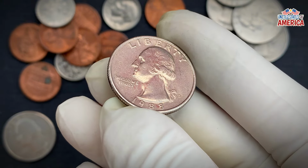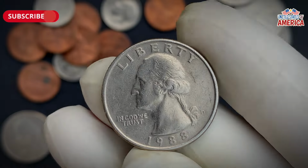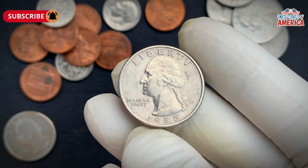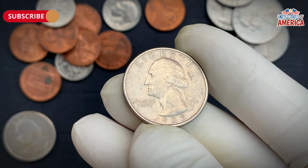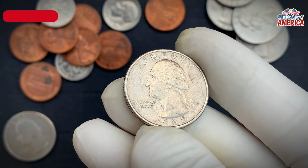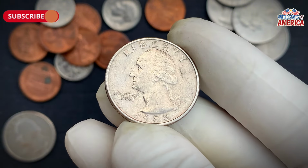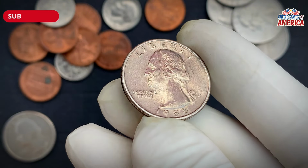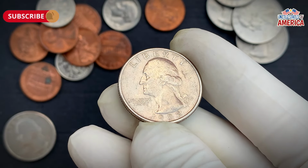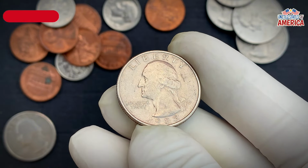Let me share a story that will make you want to check every quarter in your possession. In 2023, a construction worker in Ohio was going through his pocket change when he noticed something odd about a 1988 quarter. The coin showed significant doubling on the reverse, particularly in the eagle's wings. After having it authenticated by experts, this single quarter, which he got as change from a vending machine, sold for $28,000 at auction. Now, I'm going to teach you exactly how to spot these valuable errors, and I promise you'll never look at quarters the same way again.